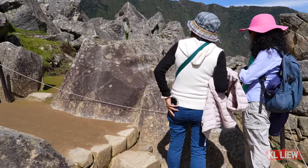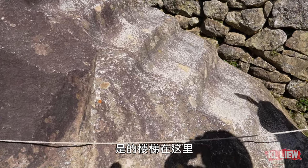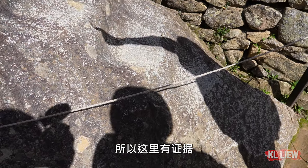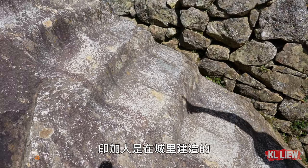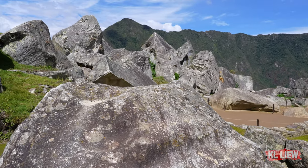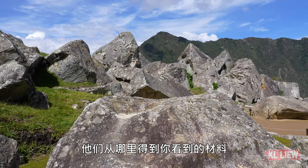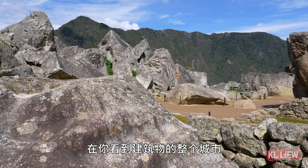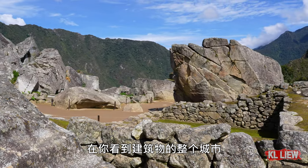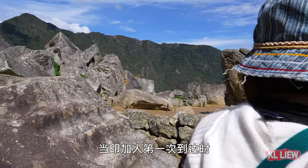They were polishing the stone. Oh yeah, the stage, right? Yeah, staircase here. So here there are the evidences that the Incas were building the city when they abandoned Machu Picchu. And that's the natural corner from where they get the materials. You see here big rocks all over the city where you see buildings looked like this in the beginning when the Incas arrived the first time.